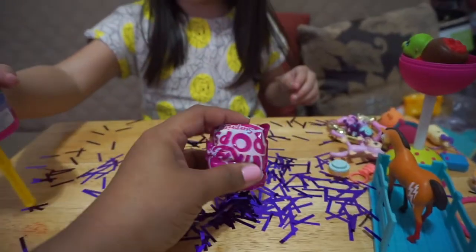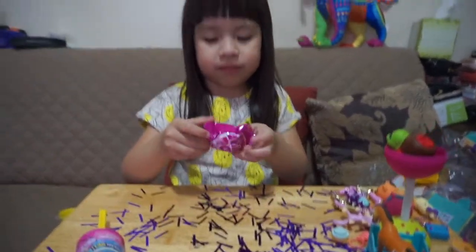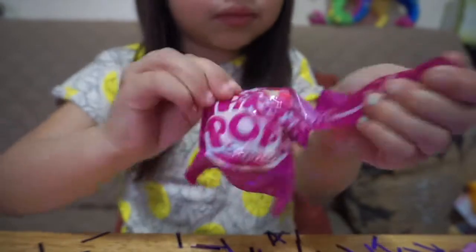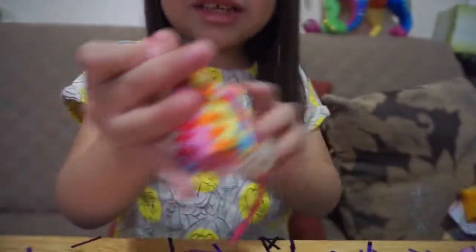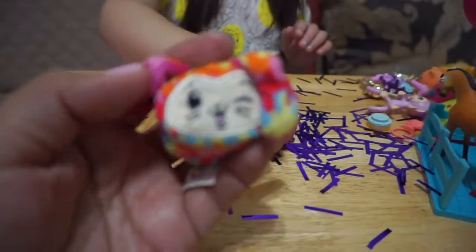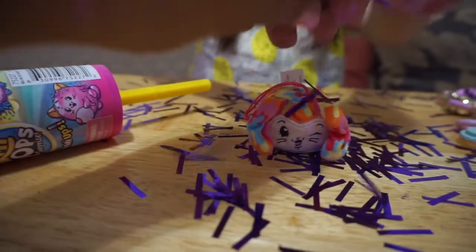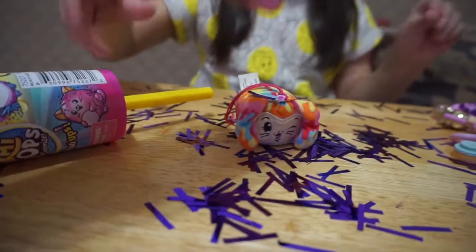And what Pixie Pop did you get here? Oh my god, how cute is a little bunny? It smells good. Smell it. It smells so yummy. Oh, it smells so heavenly. How cute is he? Look. And the confetti. We got confetti. I want him all the time. Yeah, confetti. This is a toilet now.